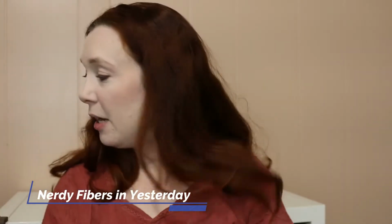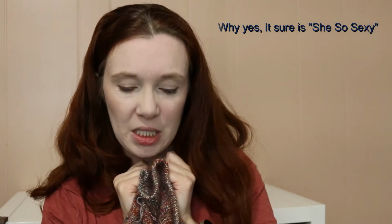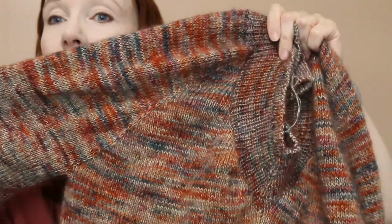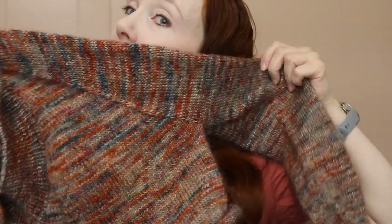And I'm using the same base I have this one in, the Single and Sassy, but also in the She's So Sexy. Is that it? Ashley, I'm sorry, I'm horrible with names. It's from her hair base, and so I'm holding these double, and this colorway is just to die for. I'm in love. Ashley, thank you so much for this. I can't wait. It is super soft.